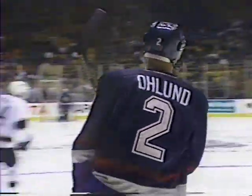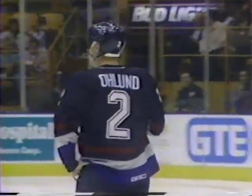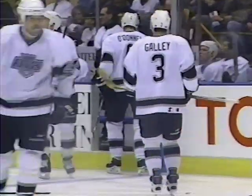Third period underway. The Kings in front. Bure into the zone with a shot deflected off Galley's stick into the crowd, and Bure pounds his stick on the ice in a bit of frustration. Bure, who once had back-to-back 60-goal seasons, only one goal in 10 games. And Bure has really struggled this year as far as finding his real flavor with Mark Messier out there. The two of them are great players, but sometimes great players can't play together. They don't have the real chemistry, and those two players haven't got it done.